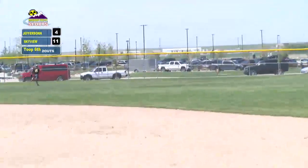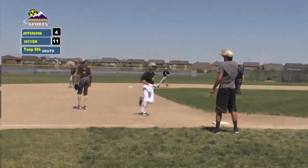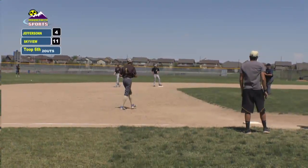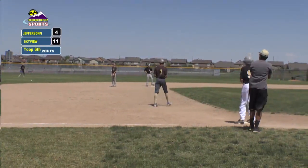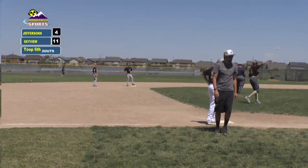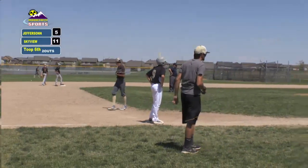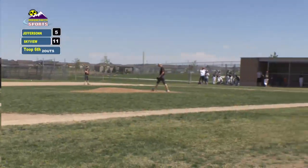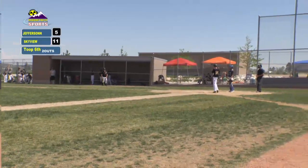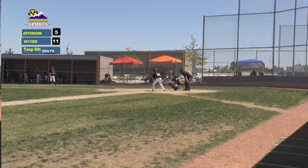And it's deep. It's going to get over the center fielder. 1 run will score. We'll see if they wave in. They hold the runner at third, but a run scores. So a double over the center fielder's head. And now it is an 11-5 ball game. So getting that pitch up and getting a double. And now the Rally Monkeys continue here with 1 run in.